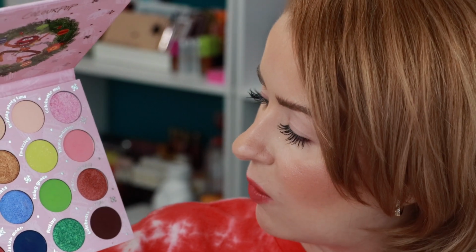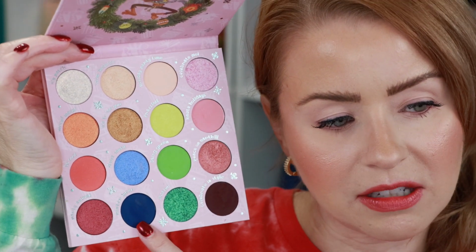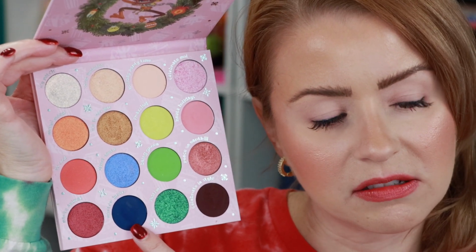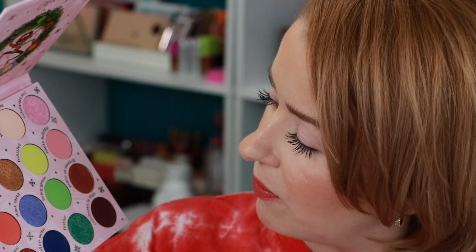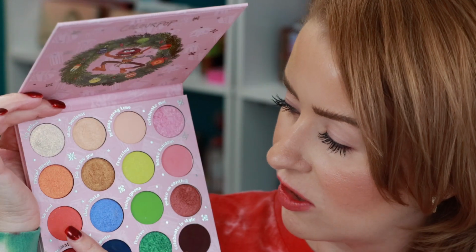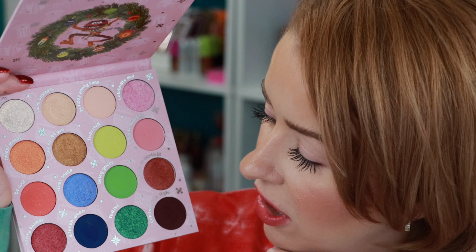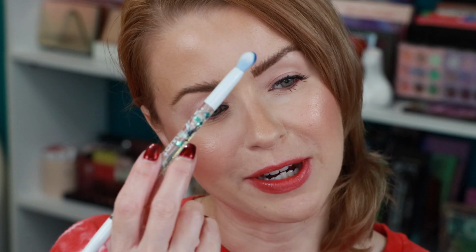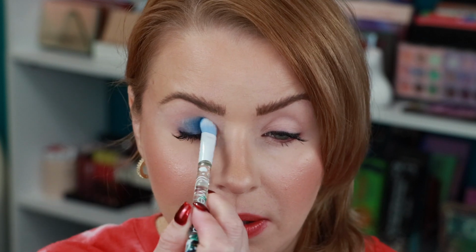So what I think I want to do, I think I'm gonna do this blue matte. I think I'm gonna start packing this on the lid. This shade looks really interesting. So does this coral. This coral looks so pretty. You know what? Maybe that can be for the lower lash line. Let me go in with this one first. This one is called Winter Wear. And I'm using this Wet n Wild and Care Bears collaboration brush. We'll just start packing that all over the lid.